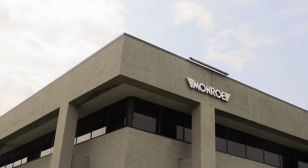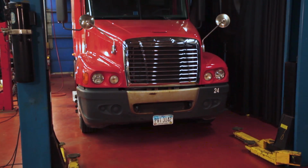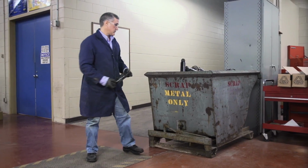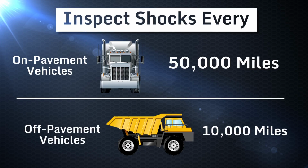We're here today in the Monroe garage to show you how to inspect your commercial vehicle for signs of worn shocks that may need to be replaced. You'll be providing a valuable service to your commercial truck customers if you inspect their shocks. We recommend inspections every 50,000 miles for on-pavement vehicles and every 10,000 miles for off-pavement vehicles.